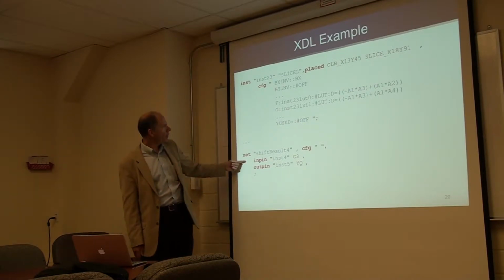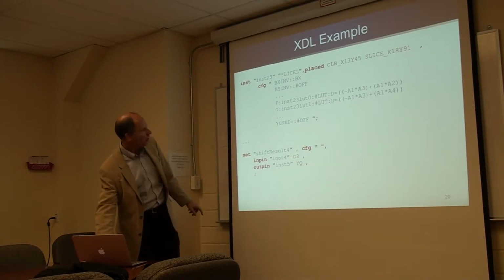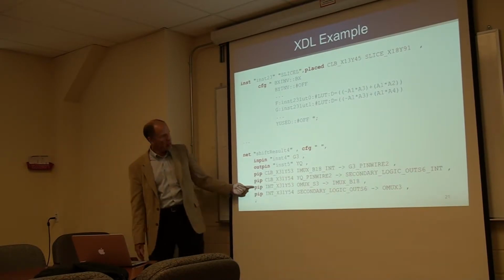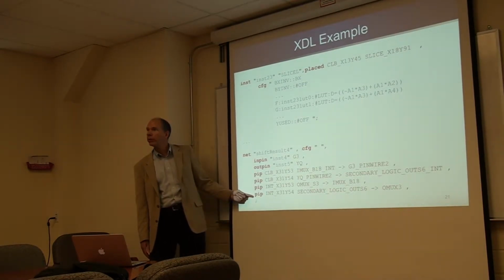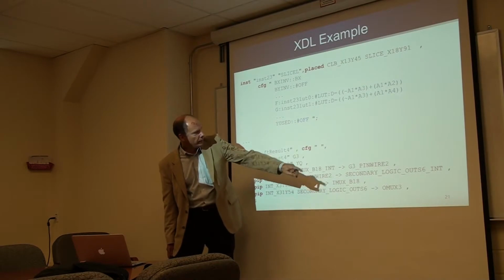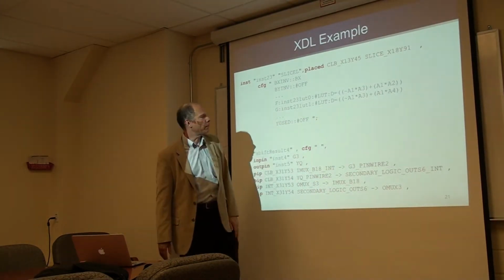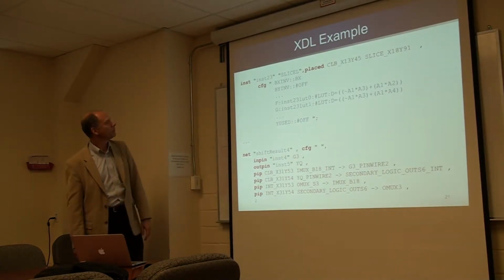And for example, here's how a net is described. This is just the in pin and the out pin. If we decorate that a little bit further, this would be actually all of the routing in between those two pins. Again, everything is there. So this talks about going through iMuxes, and you can see why these are pretty long, verbose names, but that's what you get from XDL.